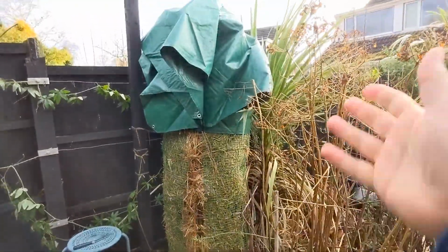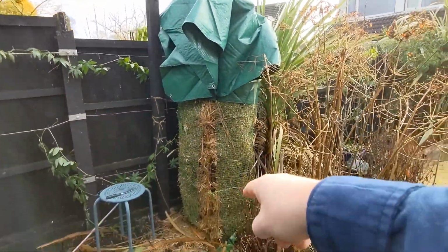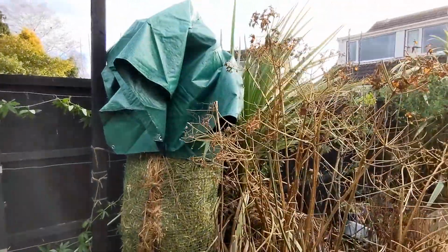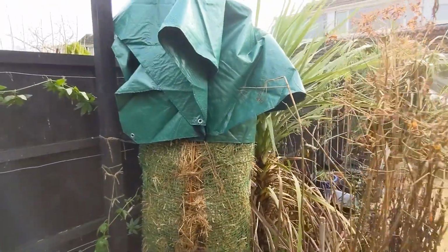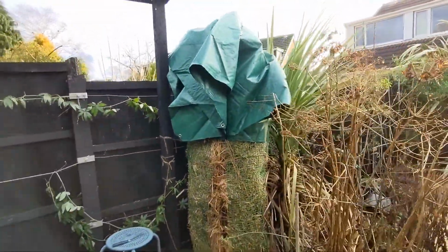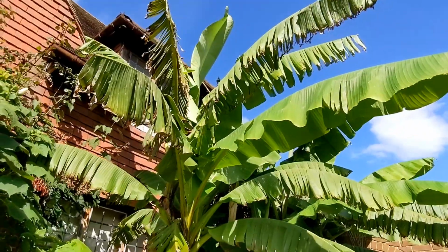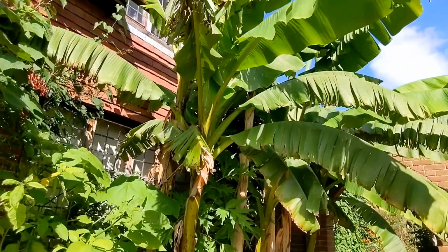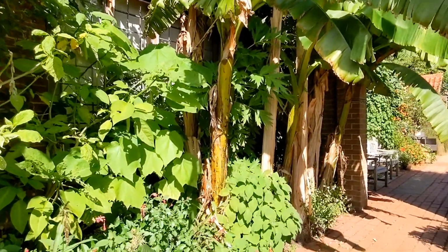If you left these out to the elements, they would die back to the ground and re-sprout from the roots in spring. I wrap mine to preserve the height of the trunk, the pseudo stem, should I say. And these produce huge leaves, perhaps up to 2 meters long. And again, this is another quintessential plant for a UK tropical style garden.